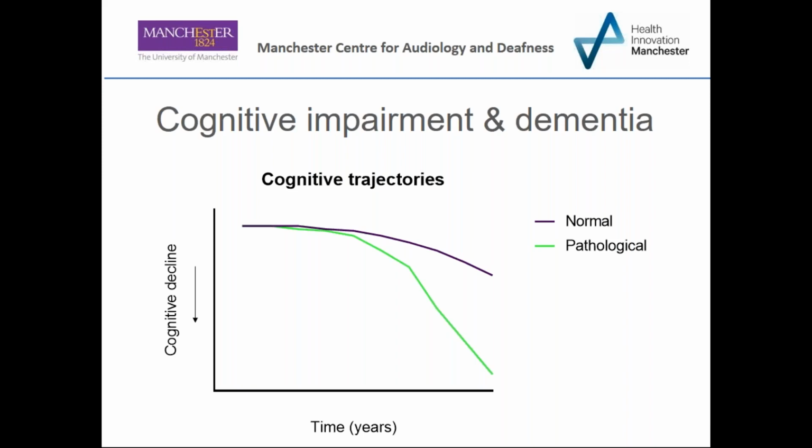But when we're talking about cognitive impairment and dementia, we're really talking about something very different from normal age-related declines. This is what we term pathological aging, and you can see this green line. It runs very closely to the normal aging trajectory, and then there's a steep decline, and over time it gets steeper and keeps declining. When this decline has started, it is very different to the normal aging trajectory we would expect. This is what we're going to focus on for the rest of the talk. When we're thinking about clinical considerations, it's really how do we help these people with this abnormal cognitive impairment.